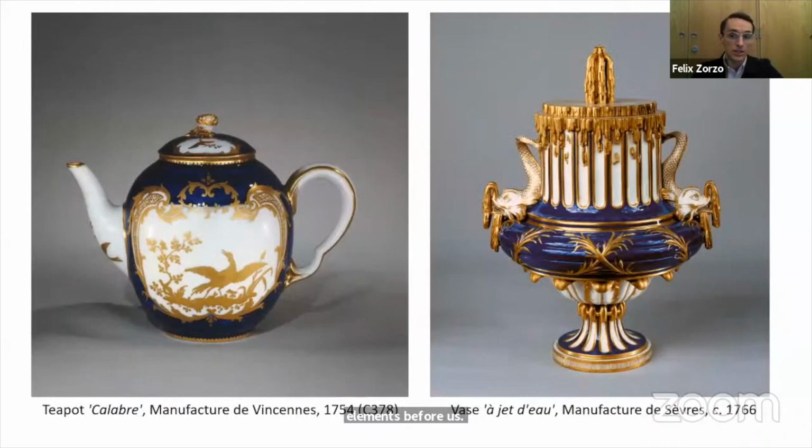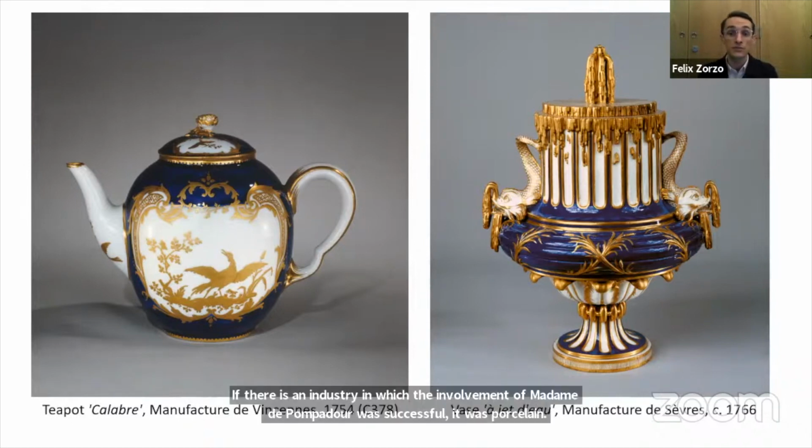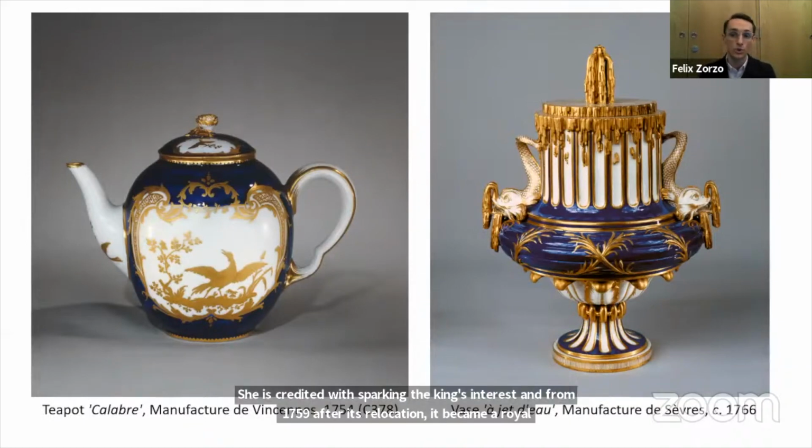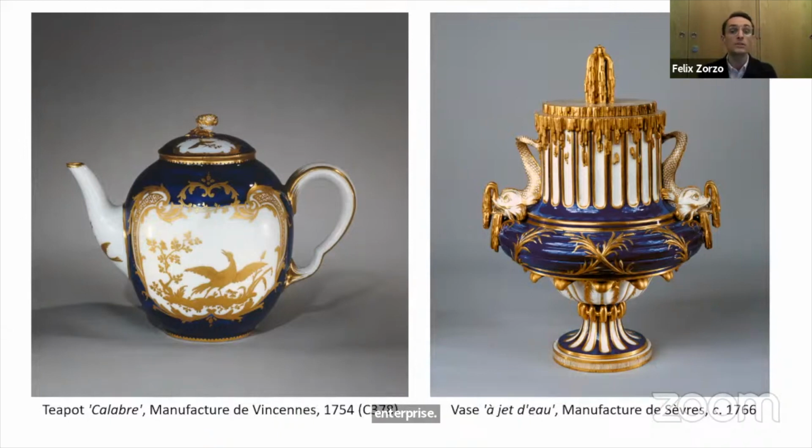If there is an industry in which the involvement of Madame de Pompadour was fundamental for its success, that is porcelain. She is credited with sparking the king's interest in investing in the Vincennes porcelain manufactory in 1753, and which from 1759, after its relocation in Sèvres, became a royal enterprise. Porcelain is also the perfect medium for the introduction of the organic shapes characteristic of Rococo design. It can be modeled, molded, and trimmed with precision.